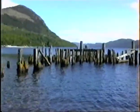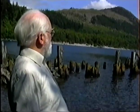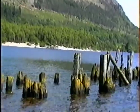So where would that boat have come from? The old park in the river, the river mouth.